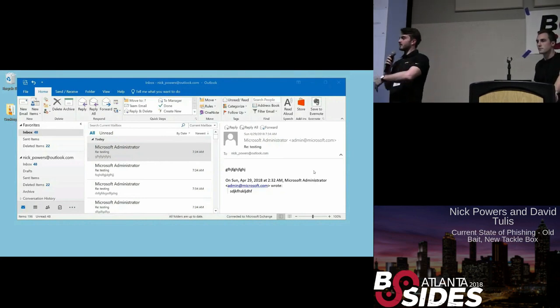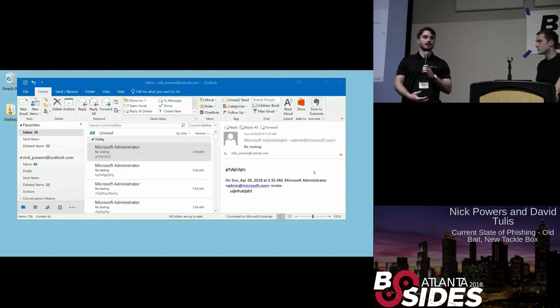So we download the Excel document. When the code executes, it gets the base64 encoded HTA, certutil decodes that, and then just executes it, and we get a reverse shell.